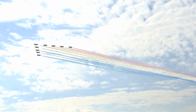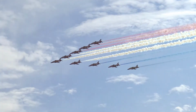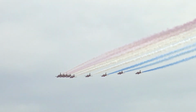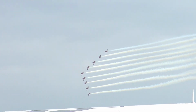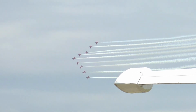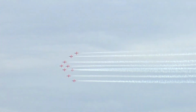This is the Royal Air Force Aerobatic Team. Big red arrow, he's just set going rolling. So coming in from the left, the Swan comes on in nine a row.